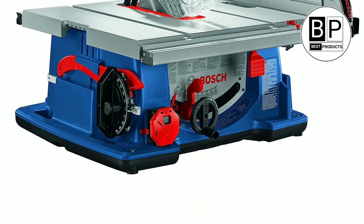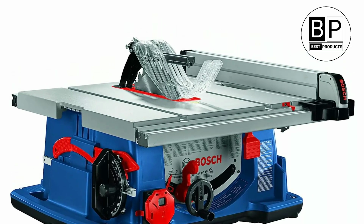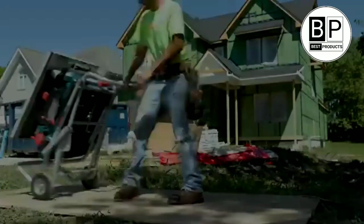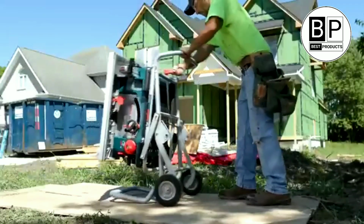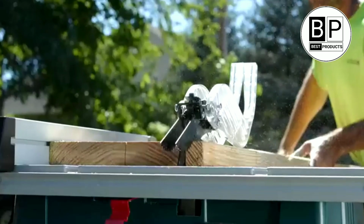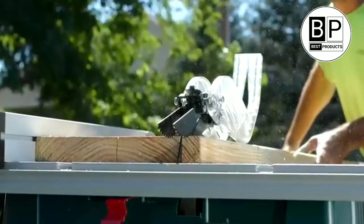Bosch 10-in Worksite Table Saw. Portability is a feature that might not immediately come to mind with table saws. But this one by Bosch does indeed deliver. A wheeled stand is included for easy mobility and simple setup wherever you need it, plus there's plenty of onboard storage for the wrench and other components.